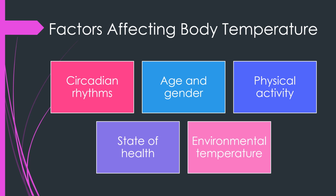The first thing is called circadian rhythm. That is our body's natural ebbs and flows during the day and during night. So different times of the day are going to affect our temperatures, just like our hormones are going to affect our body's temperature. We can have changes in our body temperature by as much as 1 degree Fahrenheit just based on the time of day and our circadian rhythm. We tend to be the coldest while we sleep and the hottest in the late afternoon.